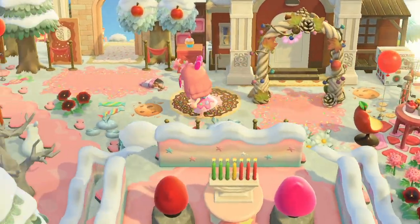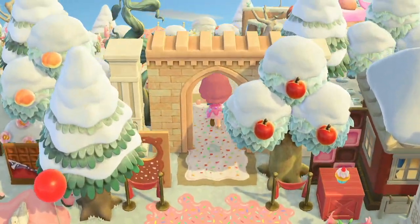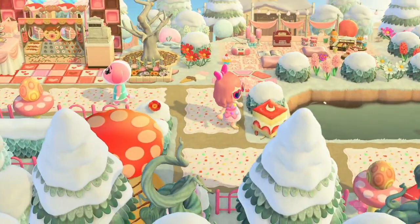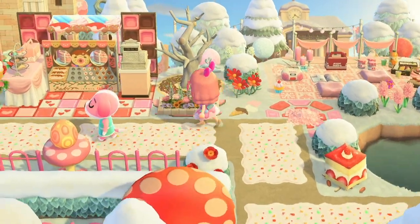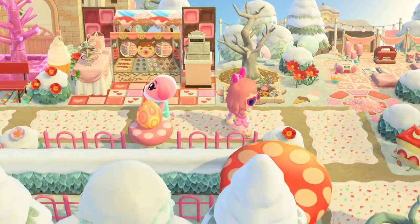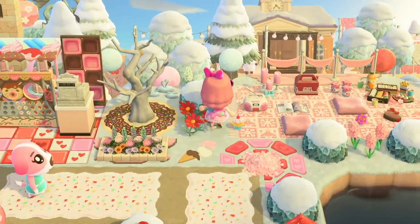Okay, let's make our way up here. Love this, these little cake patterns on these little cushions. Oh, we got Zucker here serving up some treats. Ooh, another little lookout.